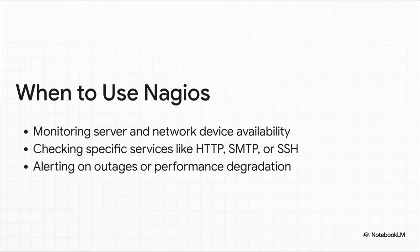And this razor-sharp focus on specific services is what makes Nagios so useful. Instead of just knowing a server is on, Nagios tells you if your website's HTTP service is actually responding, or if your mail server's SMTP is alive, or if you can SSH into a critical box. It gives you a crystal clear OK, warning, or critical.